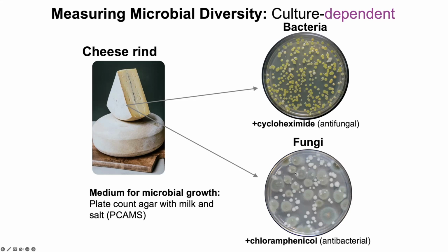On these plates, where we were able to selectively isolate fungi from the same sample, you can see some fuzzy little blobs here. Those are molds, specifically penicillium. And these smaller, rounder, shiny colonies are yeast that we found on this cheese. So the culture-dependent approach can be useful. It's relatively inexpensive, relatively fast, and relatively accessible. Some places that make cheese can even do this in-house in a small, low-tech microbiology lab.